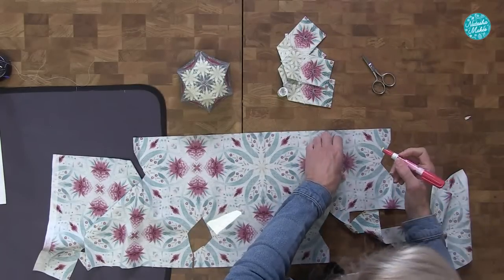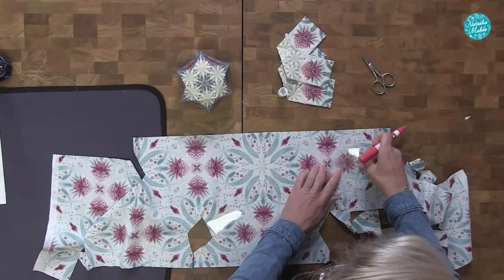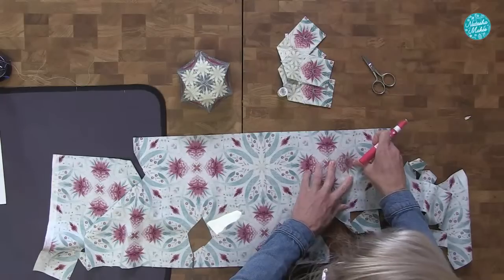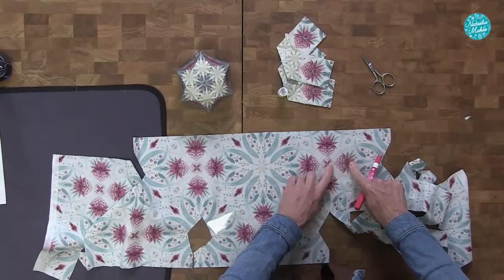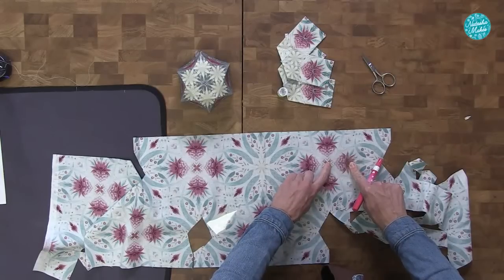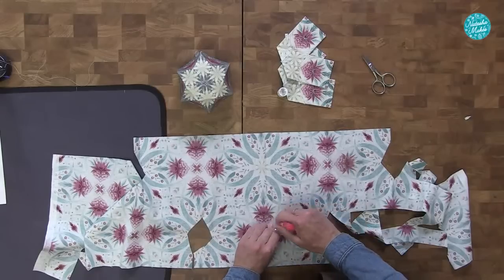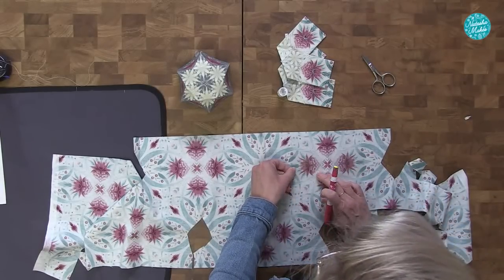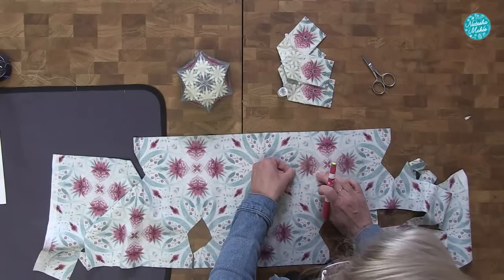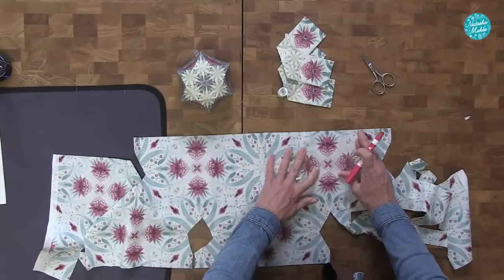I've got a Sew Line glue pen. We've restocked on those. A little bit dabbed on the back, and then use the print. I lined it up so that my leaves were at each edge and my very tip went on that bit there. So I'm lining up same bits to same bits so that I can fussy cut to my heart's content.